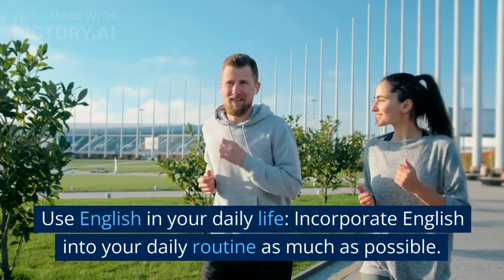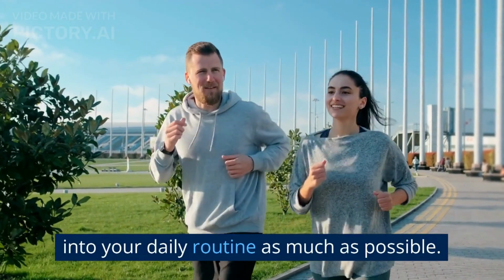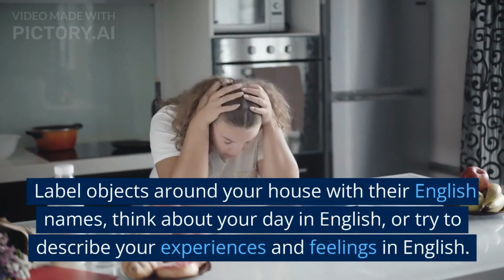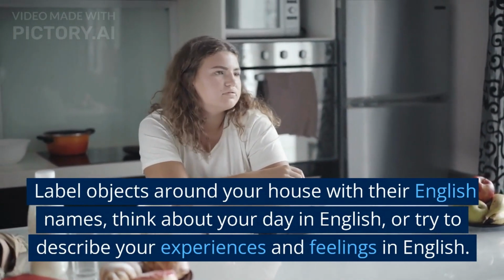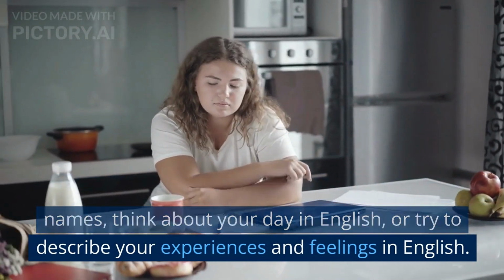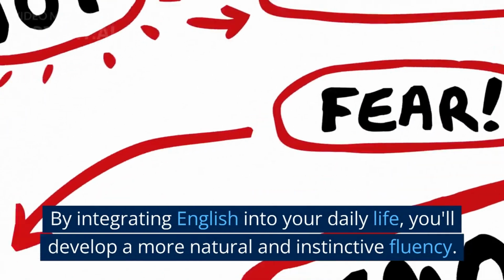22. Use English in your daily life. Incorporate English into your daily routine as much as possible. Label objects around your house with their English names. Think about your day in English, or try to describe your experiences and feelings in English. By integrating English into your daily life, you'll develop a more natural and instinctive fluency.